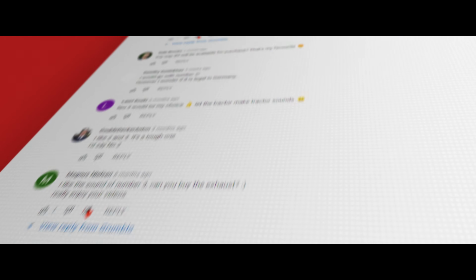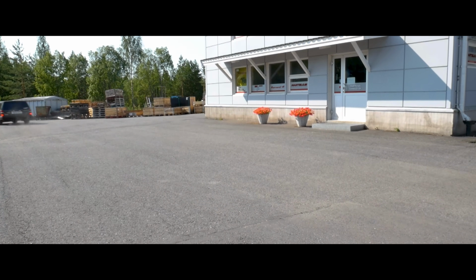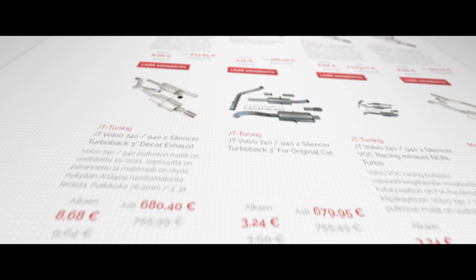In the previous episode, you guys voted for your favorite version of the JT Tuning exhaust for our Volvo. The winner is number 2, which was the aggressive custom-made silencer by Martelius Exhaust with the silenced outlet tip. This exhaust has the perfect balance between aggressive note on acceleration and enough silencing for the normal driving and idle. So I think you guys nailed it. That's our favorite as well, and that's the one that's going to also be sold in the martelius.com online store.